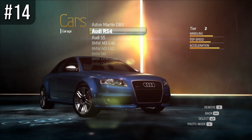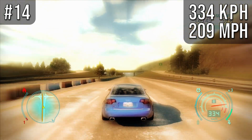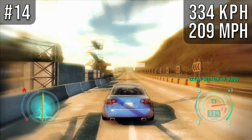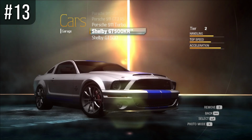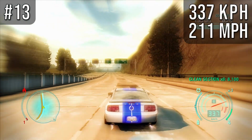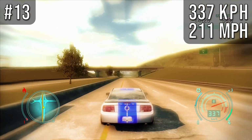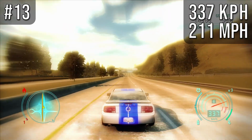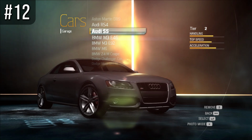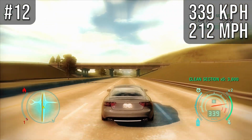At number 14 we have the Audi RS4, which was great in handling and acceleration, but it is rather lackluster in top speed, only 334 kilometers an hour, which is underwhelming. Same goes with the Shelby GT500, but then again most muscle cars don't really have a high top speed. In this case, with the modern Shelby, it's only 337 kilometers an hour, which again is a bit lackluster. At number 12 we have the second Audi, the Audi S5 with a top speed of 339 kilometers an hour.